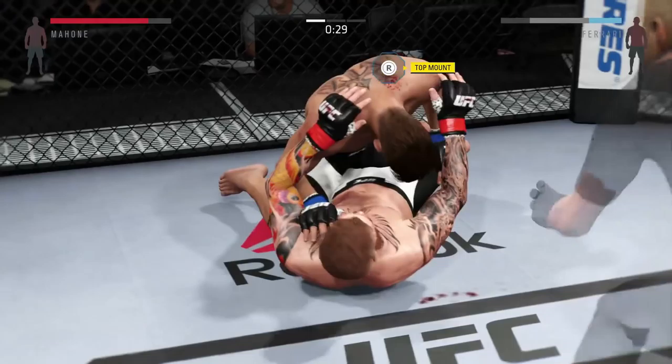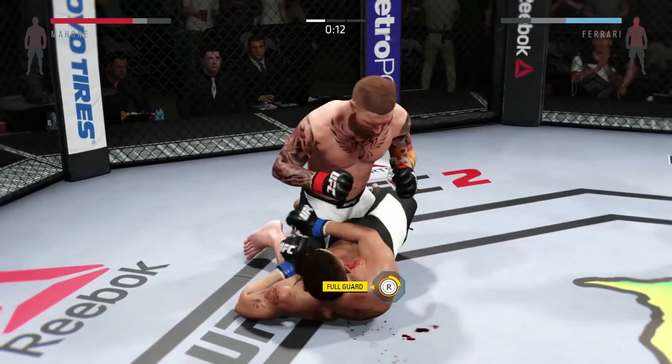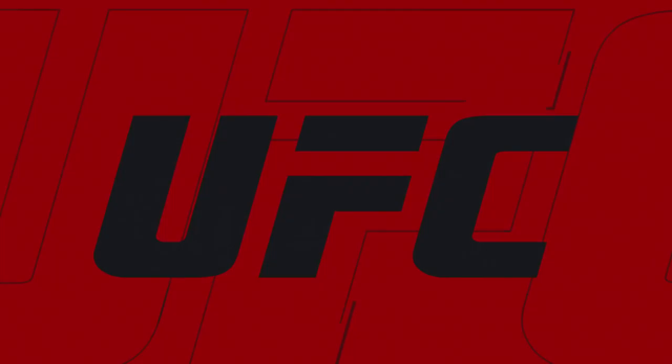Hip escape. Gets out of the full mount. 45 seconds. Oh. Now he's in full guard. Ferrari goes into half guard. He reversed it. Oh, and reversed. That's a nice punch by the assassin. I need you to scramble. Huge right hand. He's moved to full guard. What a way to finish off this round.